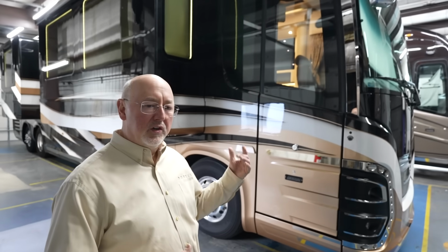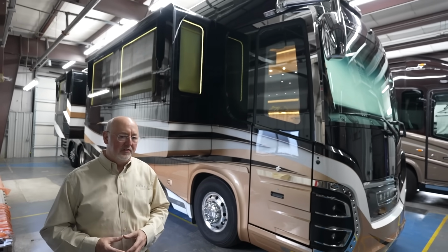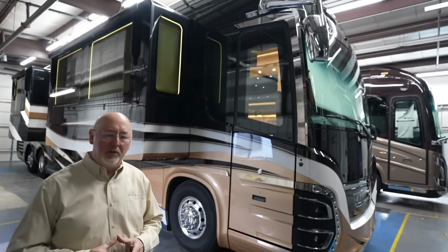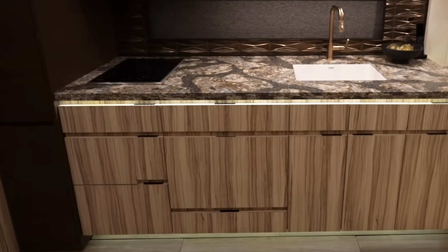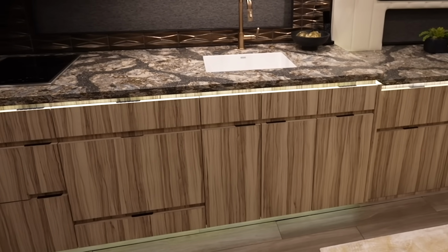Yeah, let's take a quick look around the exterior, and then we'll go inside and take a look at some special features. If there's one word that I would use to describe this coach, it's storage. You're going to be blown away by the amount of storage that we have in this particular coach. The customers did a great job designing it for their purposes. And we've got some options available if someone wants to make some modifications. So we'll talk about that when we get inside.